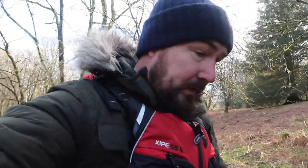So we've just paddled back down to Inishale, which is the island that we've been camping on for the last few days. We've just come in from the other side to see if we can find the burial ground, because we can't get across the island from where we are. It's just waterlogged and there doesn't seem to be a defined path, but I think we're in luck here.